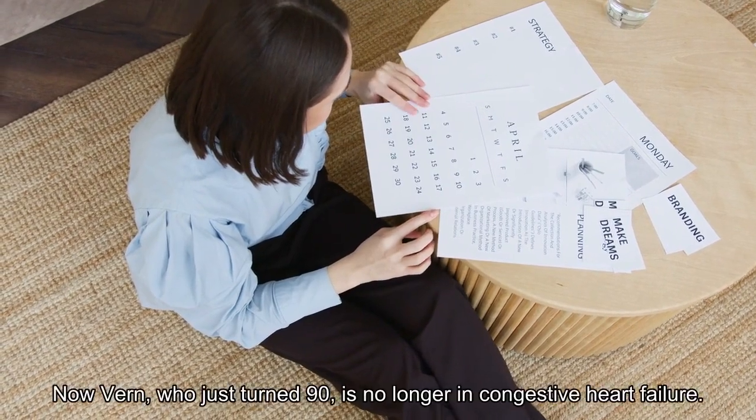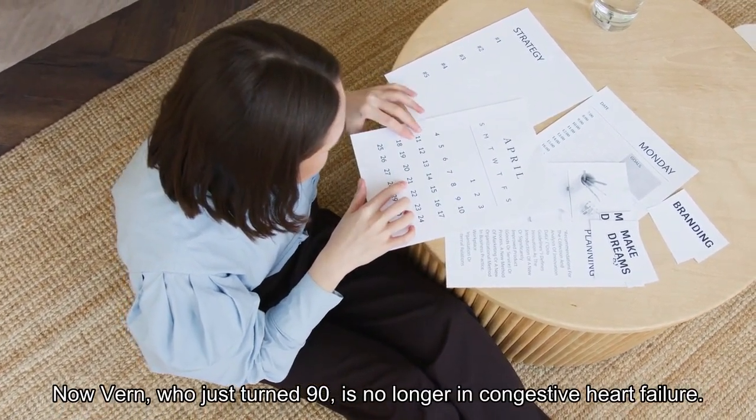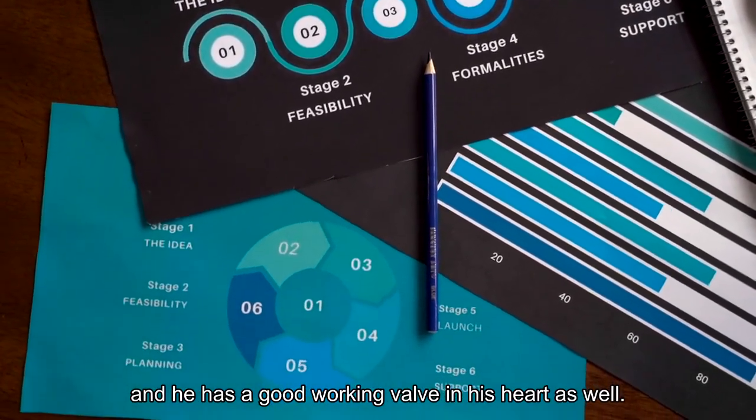Now Vern, who just turned 90, is no longer in congestive heart failure. He's also able to walk better with good blood flow in his legs, and he has a good working valve in his heart as well.